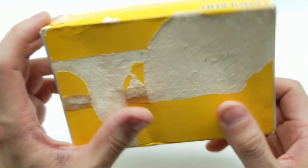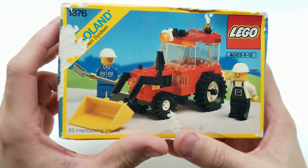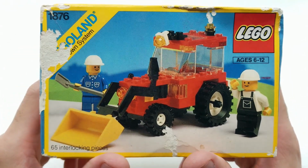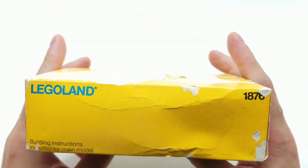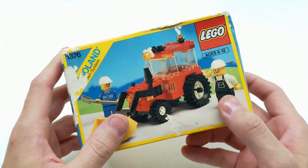Let's see what it is. I was trying to find a date on here, which there's not, but if I had to guess, I would say probably around 1990, 1988. Isn't that crazy? So yep, let's take a closer look and let's get it open.